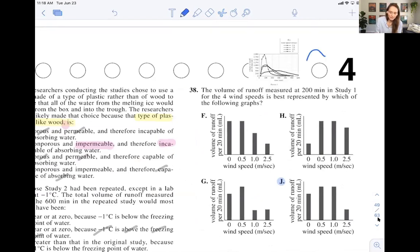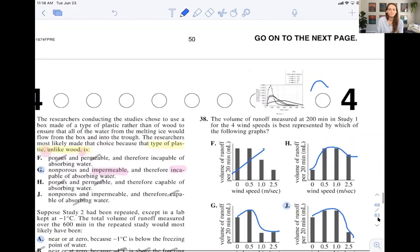We don't want where 2 are the same like this for the beginning. So we're looking here. So here we have that, here we have that, and here we have that. So the one that's closest to what I drew up there would be J. So we're just looking at what is our pattern for our information in the graph.